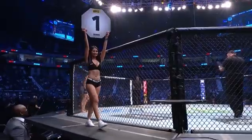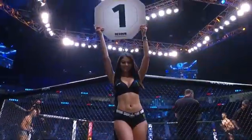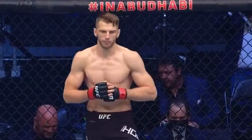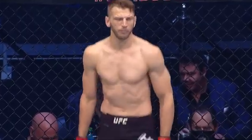Mark Goddard draws the co-main event assignment. Red De La Cruz with us all night. Thank you, Red. Iron Michael Chandler, UFC fighter, taking on Dan Hooker.